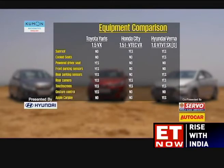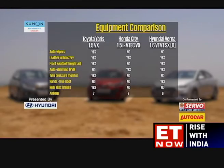And that becomes more impressive when you look at its long equipment list, which includes segment firsts like ventilated front seats and a hands-free boot function. However, the Yaris VX too is packing several segment firsts, particularly on the safety front, like 7 airbags, ESP, disc brakes at all 4 wheels, front parking sensors, and a tire pressure monitor.